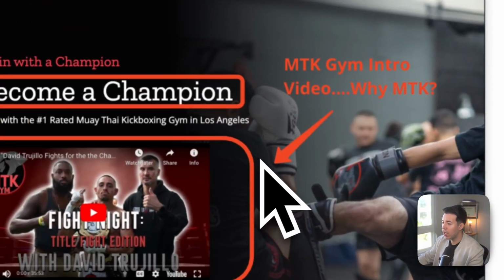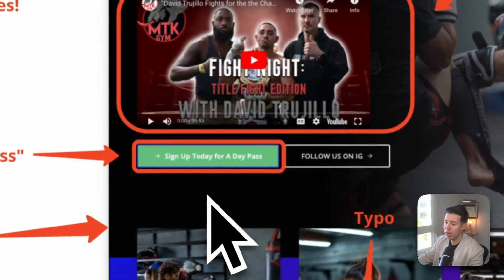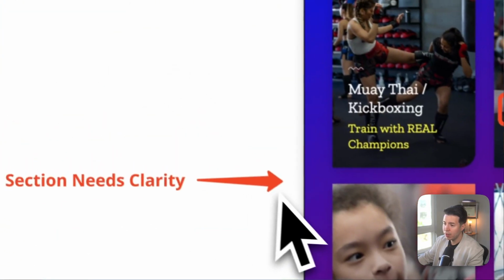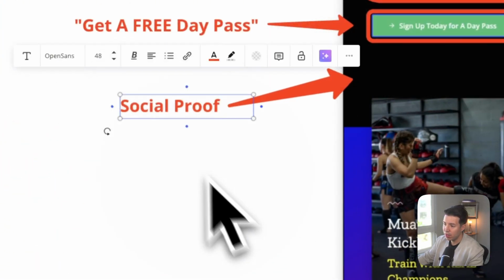We can look at the data on where people are actually dropping off on this site using something like Microsoft Clarity, right? So this section needs clarity. We definitely need some social proof here in this section.